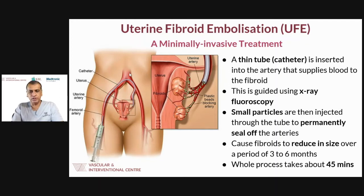As I mentioned, a thin tube is inserted to supply the fibroid. This is navigated using X-ray fluoroscopy. Small particles are then injected permanently into the fibroids very specifically. They cause the fibroids to shrink over a period of about 3 to 6 months. So the effect is not immediately available. You won't expect that you do it today and tomorrow the fibroid is gone. It takes some time, but it's very durable. And the best thing is it treats all the fibroids at the same time rather than going after each one of them. The whole process is fast, minimally invasive, and takes about 45 minutes to do.